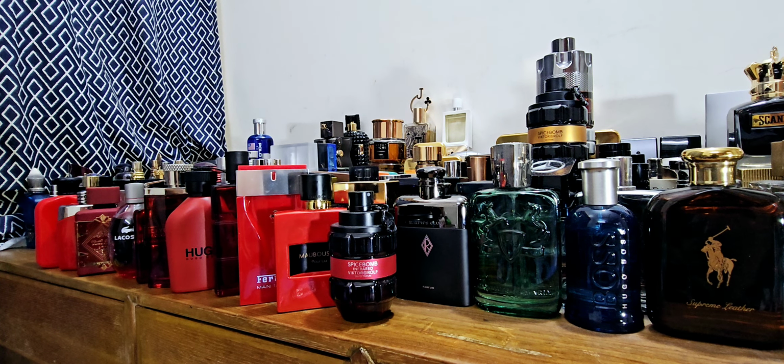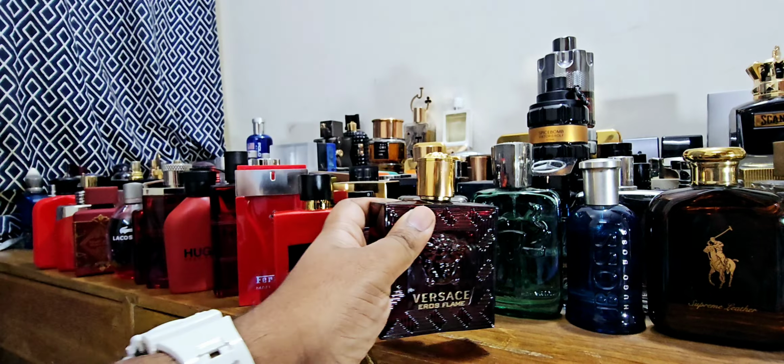That scent, I just love it. Infrared is perfect for where you wear Burberry London. Okay, for Christmas, this will be a good fragrance for colder months. That's number five. Number four, discontinued gem. I have alternative for that, but I prefer this Versace Eros Flame.